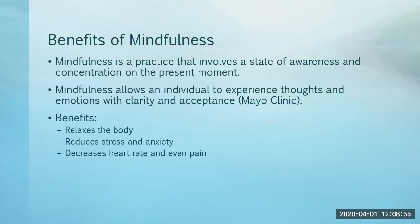And then lastly, especially for individuals who are anxious or experience higher heart rates, mindfulness is able to help you decrease that as well as decrease some of your pain, because you're allowing yourself to focus on that pain or that tension that you would normally feel and finding ways to relax that and putting your attention on that so you can relax that pain. So that's what mindfulness looks like and also the benefits of mindfulness. And I think those are really important to think about as we move forward and go through the exercises for today.